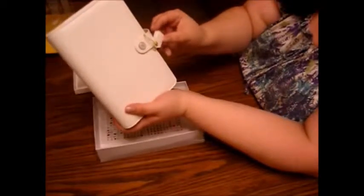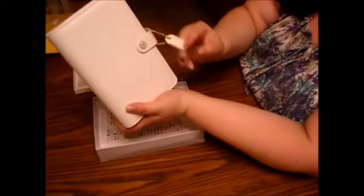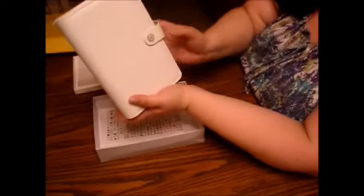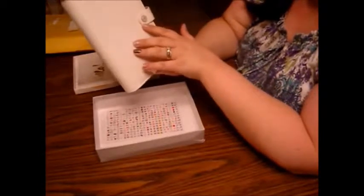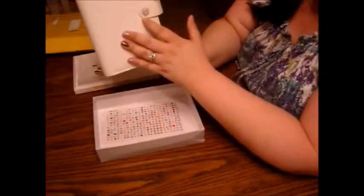tag thing here that says, be yourself. That's really cute. That would make a cute little planner charm in and of itself, I think. And then it has a little white button with silver, and it just says Webster's Pages on it. I'll give you guys a closer view of that. And there's nothing on the back. It's just plain. Really pretty.